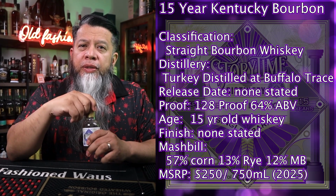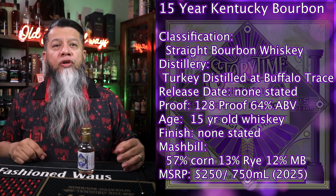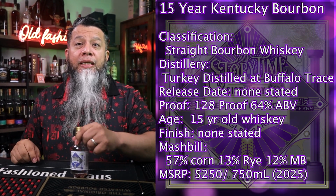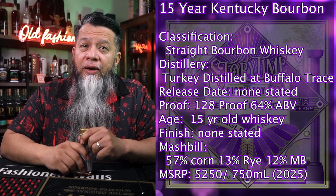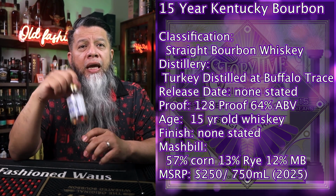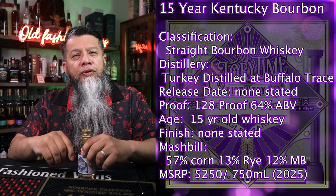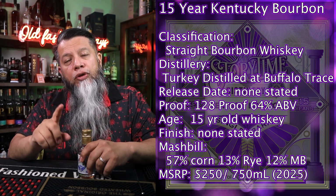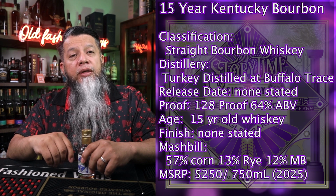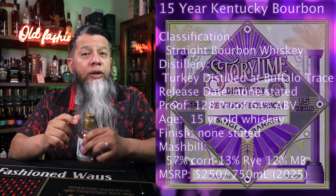I want to go over some of the bottle details before we get into this one. It's a 15-year Kentucky bourbon, classification straight bourbon whiskey, distillery Wild Turkey distilled at Buffalo Trace. Release date, none stated right now. Proof from the sample I have is 128 proof, 64% ABV. Age, 15 years old. Finish, none stated. Mashbill, 57% corn, 13% rye, and 12% malted barley. MSRP on this is $250, and it's released in 2025.